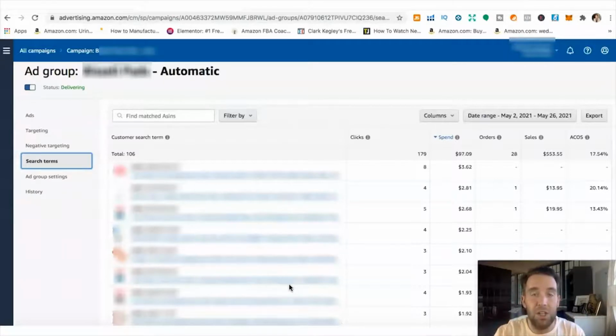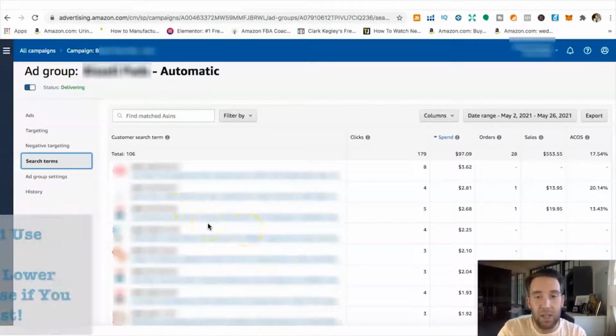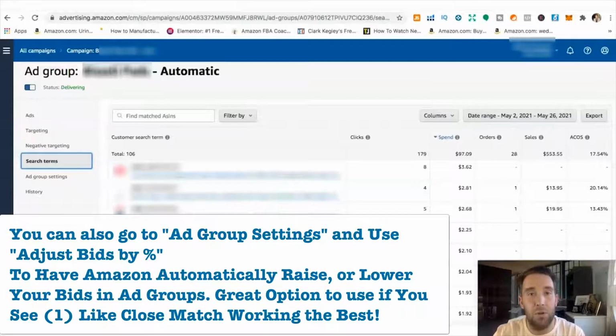And you let them continue running in this auto campaign. You don't need to negative target the keywords and ASINs that you move to a new manual campaign. You don't need to negative target those now in the auto unless they start costing you money in here and working better in the manual. Then you can come in here and negative that. But there's no need to negative target keywords or ASINs that are in your auto that you now moved over into a new manual, unless it stops working inside the auto.